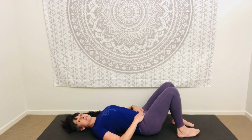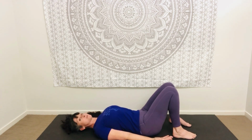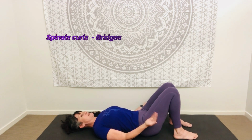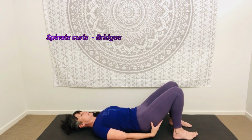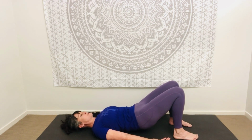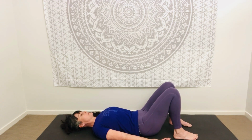What we're going to do last is some bridges. So we can stay here, arms to the sides. We'll first do a couple of spinal curls where we lift the hips up and then flow back down again. So when you're ready, we're going to curl up the tailbone first, lifting the buttocks, gently squeeze the buttocks, lift your hips, lift your chest, and then gently roll the spine down, upper back, middle, lower, a gentle spinal curl.